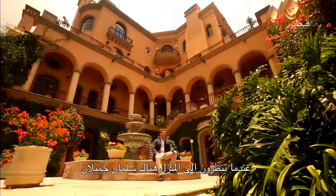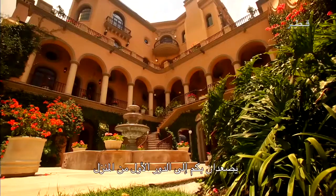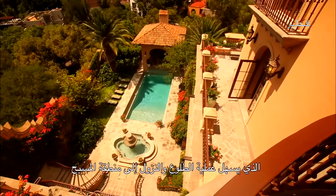As you look at the house, there's a beautiful double staircase going up to the main level of the house, and also down to the pool, which makes it really dramatic for people to come to and from the pool area.